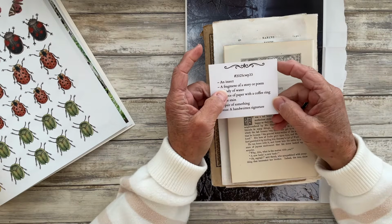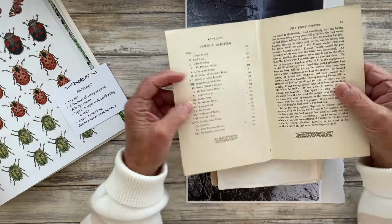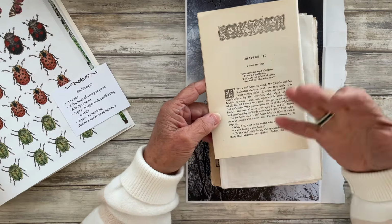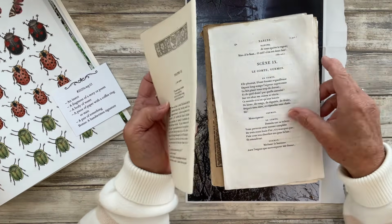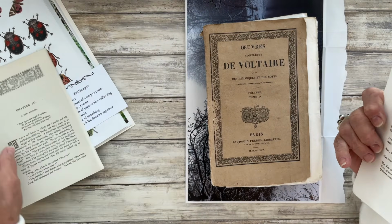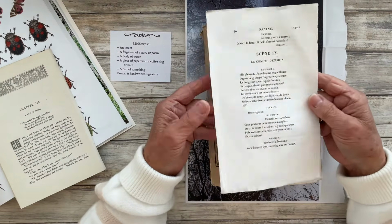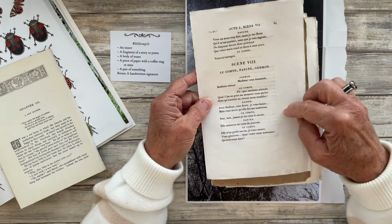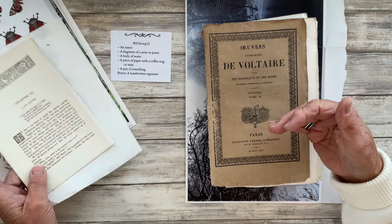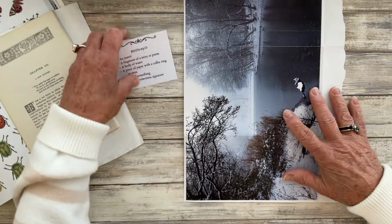The second prompt is a fragment of a story or a poem. So I've got this portion out of a book. I've got a portion of a poem up there, and obviously I've got the story here, so I could use either of those. The other option is a page out of this, which is the complete works of Voltaire, as you can see. This is a play, but a play is a story, and I've just pulled out a page, and I could use a portion of that. It depends what colour tones work best with my other prompt choices. Lots of indecision today actually, so I'm going to put that to one side.